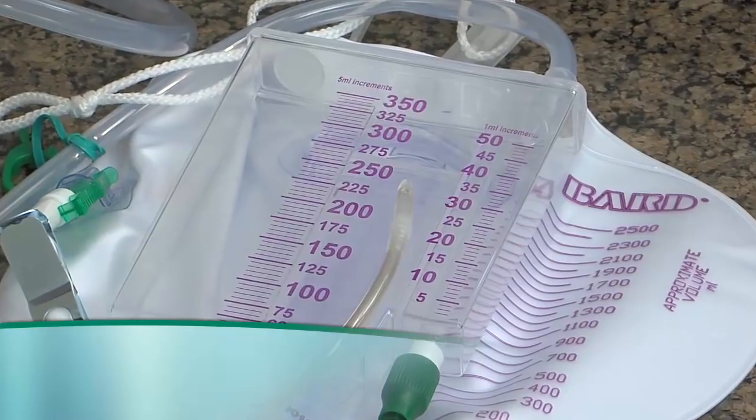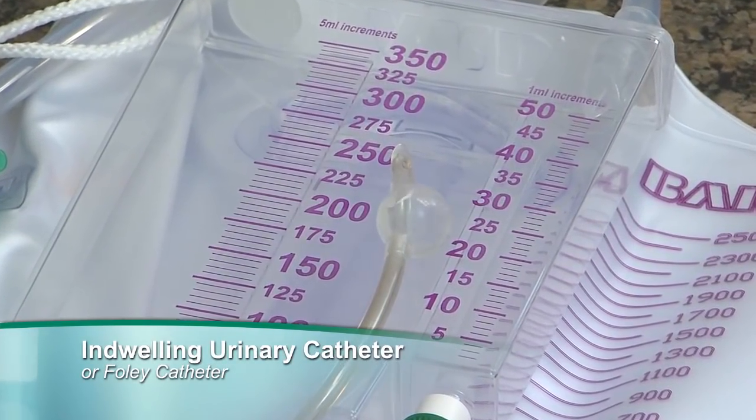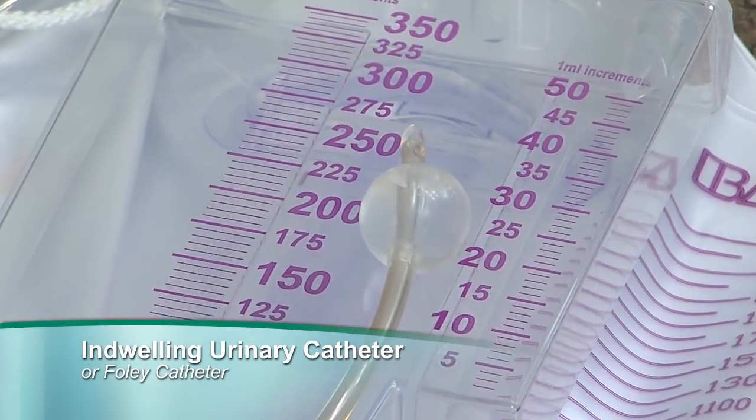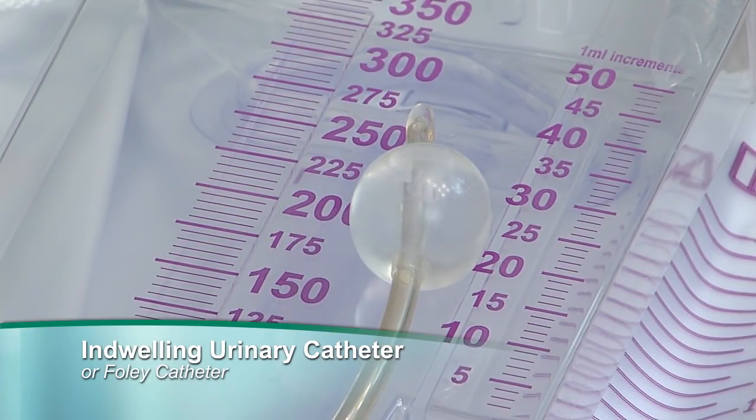An indwelling urinary catheter, commonly called a Foley catheter, is a thin, flexible drainage tube inserted into the body. It enters where you urinate and goes into the bladder. A small balloon is inflated at the tip of the catheter to keep the catheter in place. The catheter will continuously drain urine from your bladder, so you'll not need to use the toilet to pass urine.